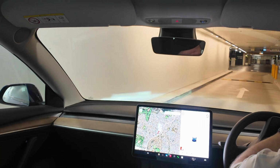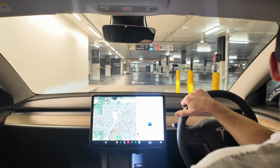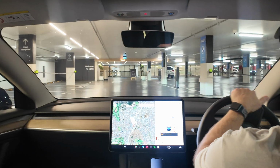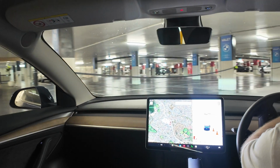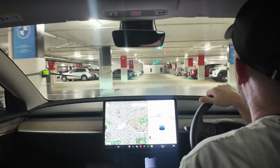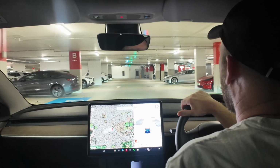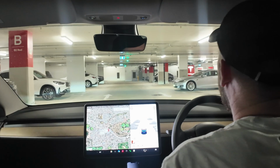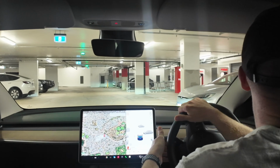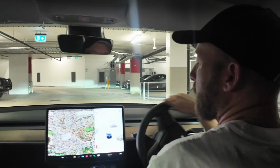Auto lights have come on. Valet parking, fresh market. I think it might be this way. There's Teslas there. Okay, there's superchargers, I see them. And there's free. So we've got a few Teslas here. Let's go in here, next to the post.